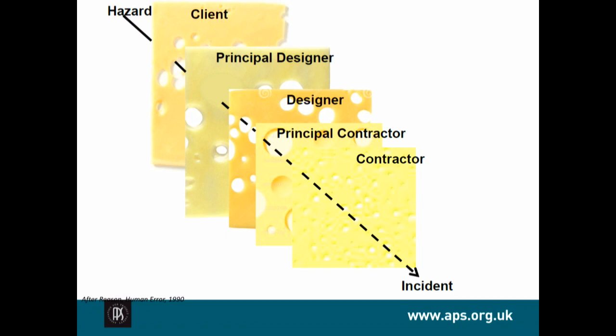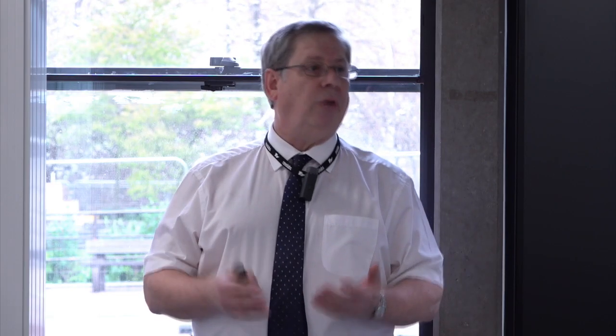And post-Grenfell, the Institution of Civil Engineers have done some research. They've produced a report called In Plain Sight, which identifies that there are several actors in the process, and they've used the Swiss cheese model and called the Swiss cheeses lines of defence. We all have an opportunity to prevent hazards resulting in incidents by the way we behave.